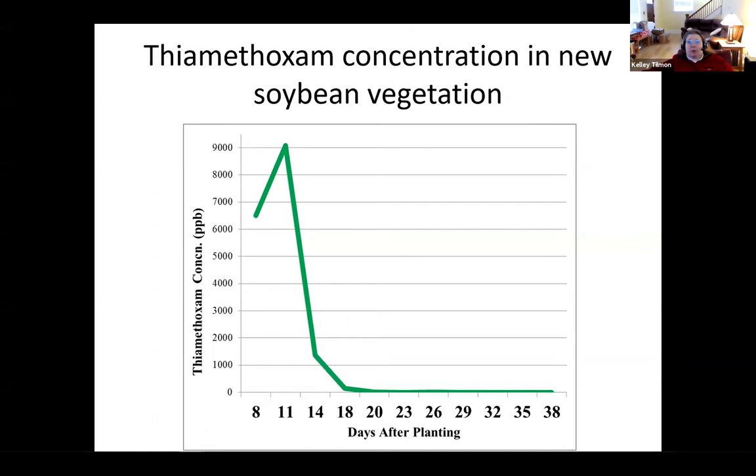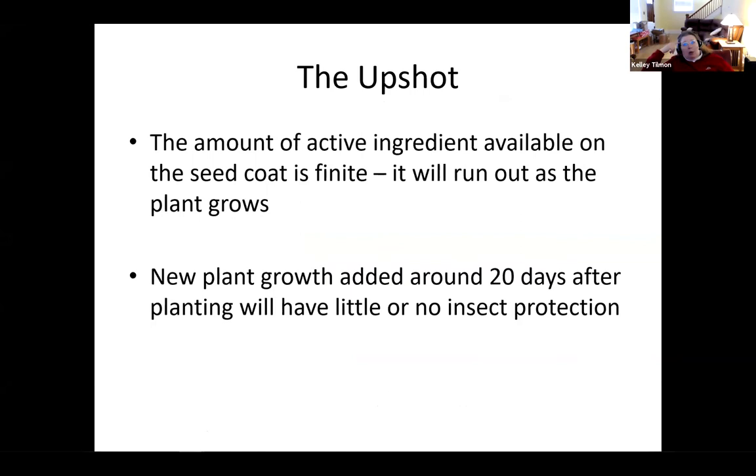So more or less, bottom line here is you've got about 3 weeks of protection after planting with an insecticidal seed treatment. After that, any new plant tissue that's added after that point is going to lack product inside of it and is going to lack protection.